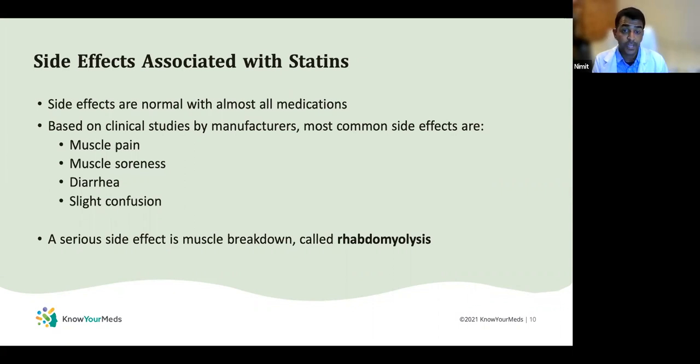We also see patients who have diarrhea, and we also see patients who will have some sort of slight confusion. Again, like all side effects, these are natural. They happen with all medications. The real problem happens when these side effects interfere with the patient's ability to live a normal quality of life. And so these are the things that you want to have that conversation with your pharmacist or with your provider about, to see if these things are affecting your daily life.